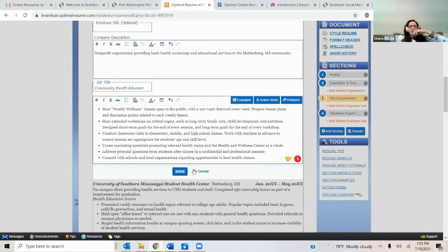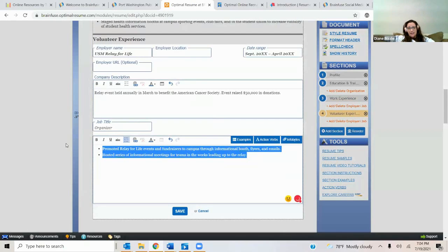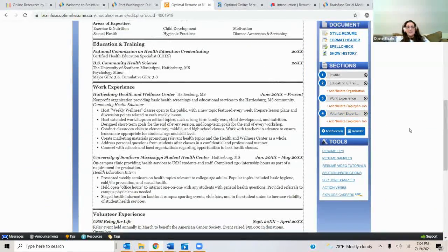And then as I am editing each of the different sections, as soon as I am done editing it and I click save, it automatically updates my entire resume. So I don't have to worry about another place where I need to save. It's automatically saving as I edit each section.